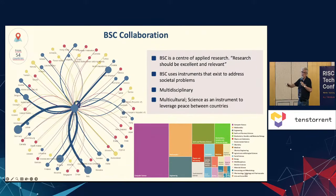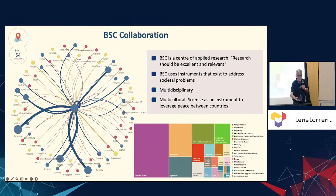Fully connected. I think one of the things RISC-V allows us is to naturally collaborate, from the university level to companies worldwide. Obviously, I would like the circle from India to grow, to establish more collaboration with India. We publish plenty of papers.